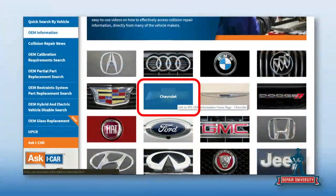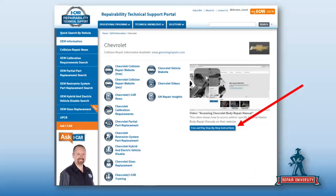All right, so I'm going to drill in a little bit. And Jason, when I drill into General Motors in the portal, what all information is available to the industry at large? Yeah, so again, we've got links out to the GM free website. We've got links out to the GM PACE website.